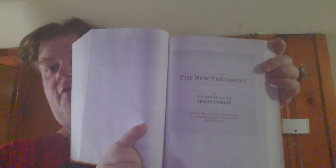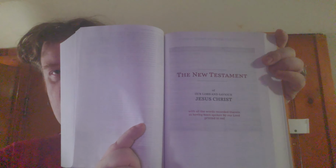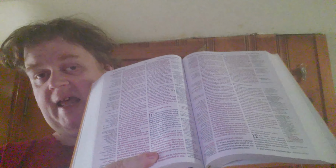Surprisingly, for a HarperCollins, it has a more or less complete set of title pages for the New Testament, still missing a little bit of it. The table here isn't as fancy as it is in the previous editions, but that's also in line with the Spanish Thompson Chain. Unfortunately, yes, it's red letter.